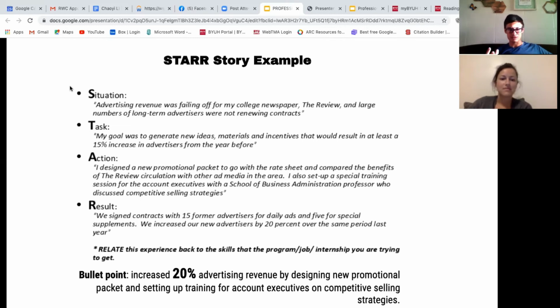And then what happened as a result? What was the result? It was that we signed contracts with 15 former advertisers for daily ads and 5 for special supplements. So imagine that you could have all that in your cover letter and have that be just one paragraph. But when you come back to your resume, look and see that you have this as the bullet point, which is: increased advertising revenue 20% by designing new promotional packets and setting up training for account executives on competitive selling strategies. See how it just summarizes it all in one sentence?